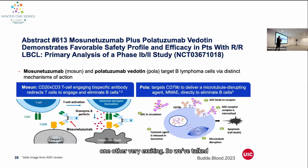So one other very exciting, so we've talked about the RT and how that's changed kind of the disease that we're treating. We've talked about the role now of bispecific antibodies, but now the newest thing is combining bispecific antibodies with other novel therapies. And so this was one of the exciting studies that was presented at ASH, and it's the combination of mosunetuzumab, which is a CD3, CD20 bispecific antibody, very similar to epcoritamab or glofitamab, okay, in combination with polatuzumab, which is a CD79B binding antibody drug conjugate.